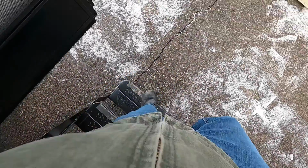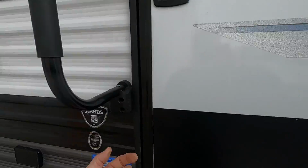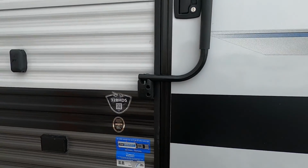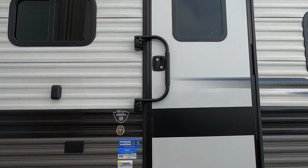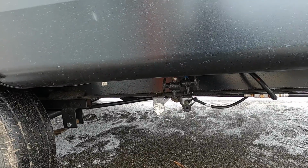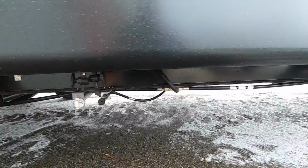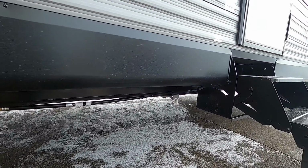Exit our unit. Lock and deadbolt your exterior door. Lift and turn this handle. If you are out boondocking, get up underneath here and dump that white low point drain, as well as that one. It's going to be all your fresh water.